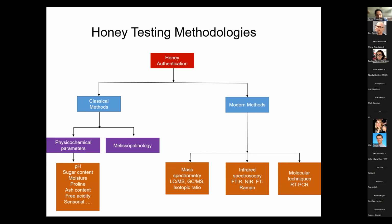So I said earlier that there is no consensus in authentication methods for honey. In fact, there are myriads of tests that you can do, and still you might not have a definite answer. There are authentication tests that can show you botanical and geographical origin, and then there are tests that can indicate whether the honey has been adulterated. This can broadly be divided into classical methods, which is melissopalynology, by looking at the pollen grains and deciding the botanical and the geographical origin of the honey, or doing lab-based methods for physicochemical parameters.